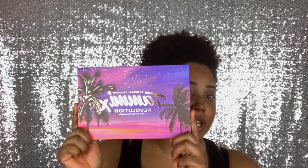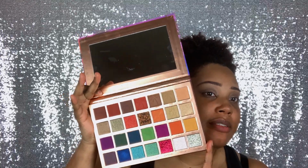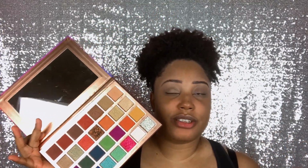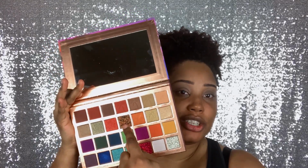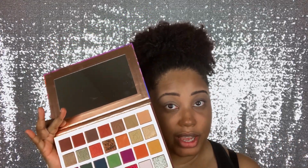So this is the palette I'm using. It's Tammy and Makeup Revolution Tropical Twilight, and this is how it looks. I have used a little bit of it. I did film this video yesterday, but I did not like it, so I'm going to do a whole other look. But I used this shade Firefly. It's gorgeous. I had glitter everywhere too, but whatever. Anyway, this palette retails for $25 and you get 28 shades. That is not a bad price point at all for the amount of shades that you get. So kudos to you guys.